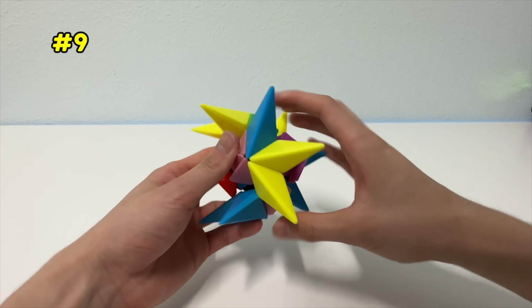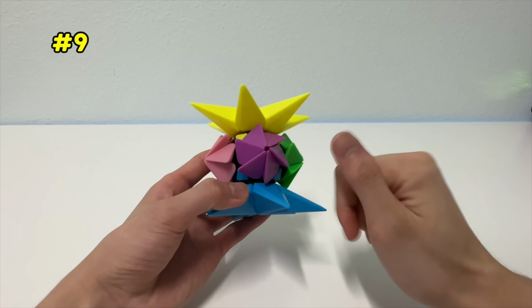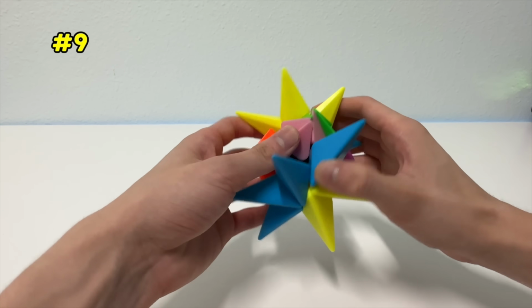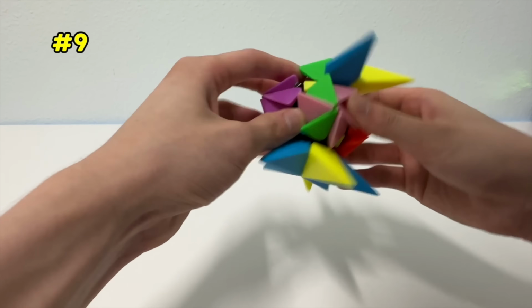But the concept of this puzzle is unique. For example, these flower centers do not have to be in a certain order. The only huge downside is the turning, making the solving experience not great. So maybe adding magnets to this might help.